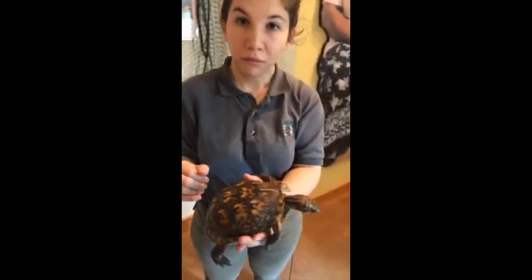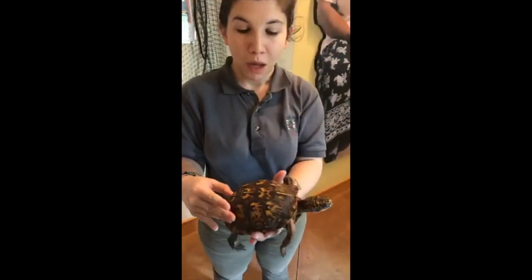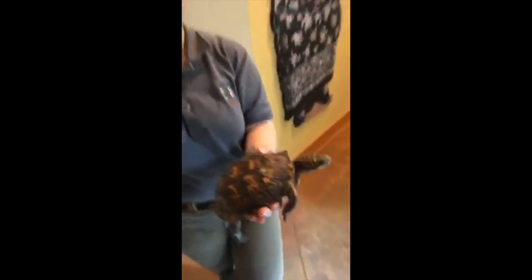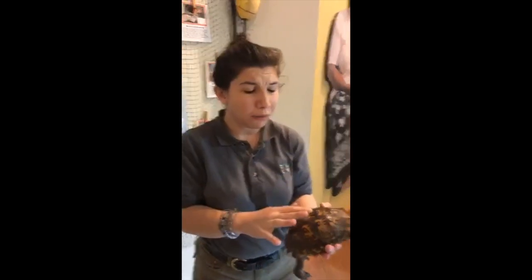Another question has come in. What age can turtles begin to lay eggs? That varies depending on the turtle species. So like sea turtles, it's about 30 is sexual maturity. These guys, it's a little bit younger. I think it's maybe 7 or 8. The mud turtle, again, varies. And then same thing with diamondback terrapins.